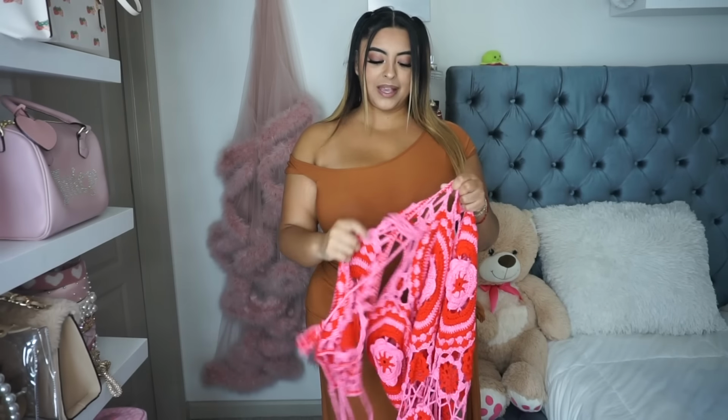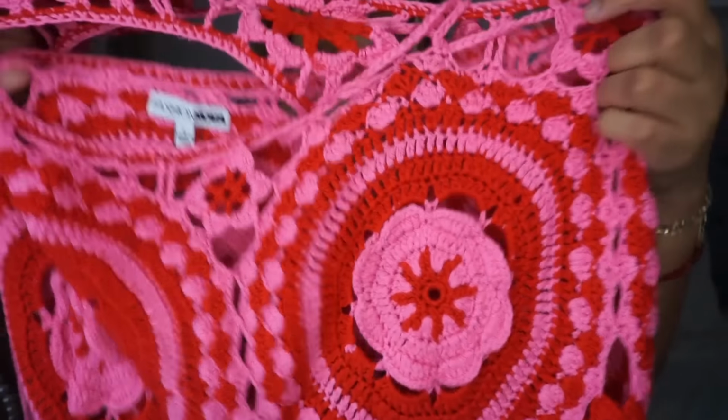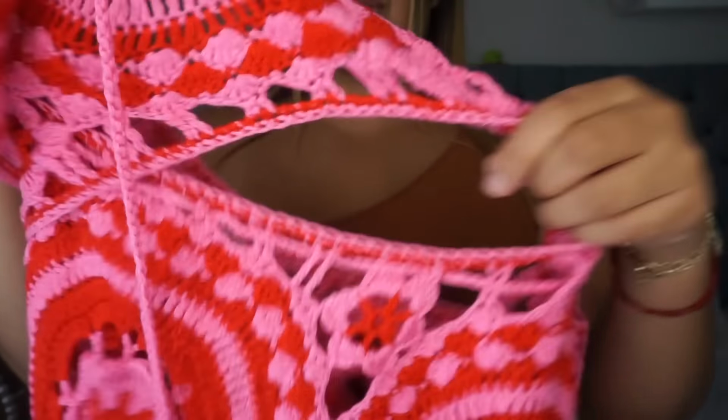Next up, I'm gonna wear the piece that has been driving me crazy. So it is this pink and red crochet number, and it is beautiful. Like, look at the crocheting of this. The colors look so beautiful together. This is like my favorite shade of pink, and then you guys know I love red too. It just looks so good.